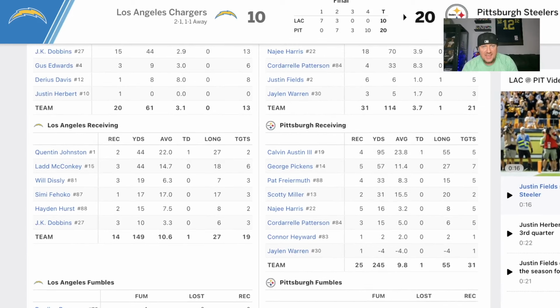Quentin Johnston got another touchdown. 2 catches, 44 yards, and a touchdown. The touchdown was off of busted coverage. Ladd McConkey got the work. He got 6 targets. They were trying to peg the slot, but they couldn't get it done. And they were up early in this game, but Pittsburgh came back for the win. George Pickens, 5 catches, 57 yards off 7 targets.